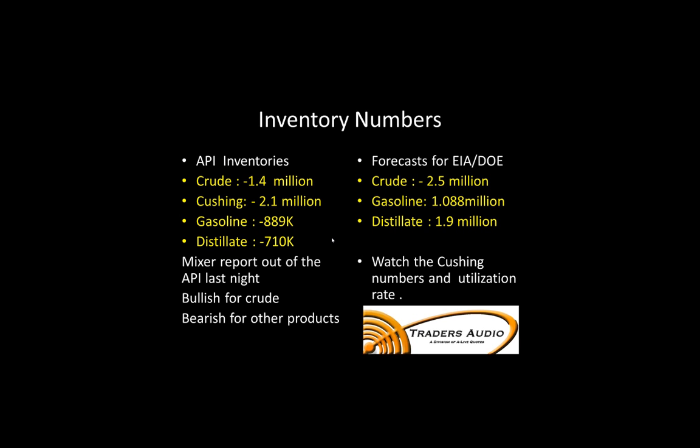We definitely want to take a look at our API numbers tonight, right? I mean, sorry, the DOE EIA numbers. Forecasts that we're looking at here are going to be for your crude. This is for today's number, right? That's going to be released in a few hours.